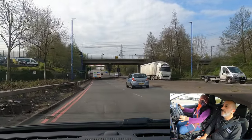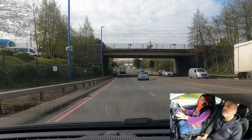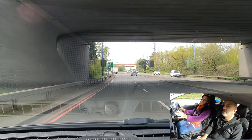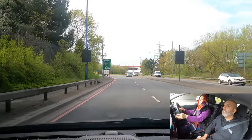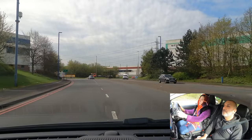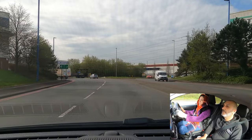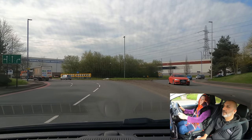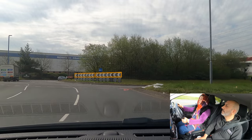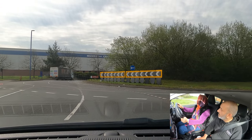So which way are we going now? What's the sat-nav saying? After 200 yards, we're going to go right, so we need to change lanes. Go right on the roundabout and take the third exit, A4037, Libra Road. Okay, you want to go the right side? That's the third exit. Yes.